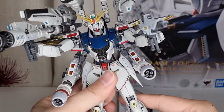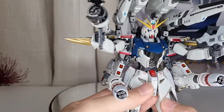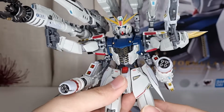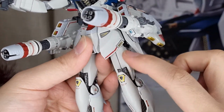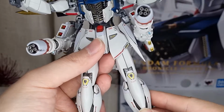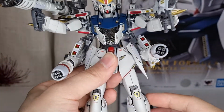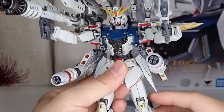So yeah, anyway, I hope that you enjoyed it. I hope that this is helpful, and yeah, I really recommend these figures if you like them. Some people say that they don't like it that much because of the very plain feet, and there's not much going on with the feet. I do agree with that, but then again, I'm not really bothered too much about how the feet look. I'm happy with it as it is because it comes with loads of weapons.